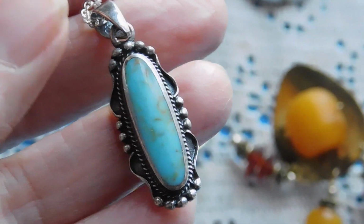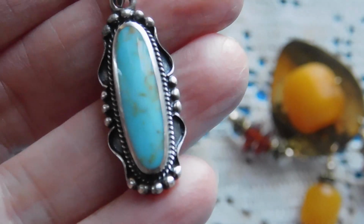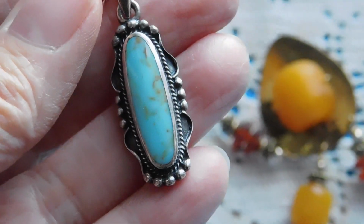Hi there, it is Tuesday morning, and as promised, I'm going to show you some things that I listed yesterday and today. And I'm going to start with this. This is the second of the sterling silver and turquoise Navajo pendants that I got.